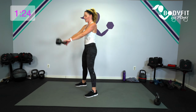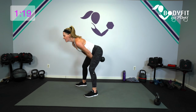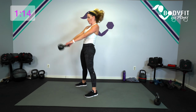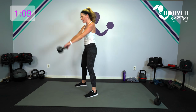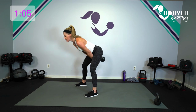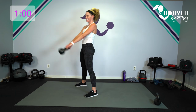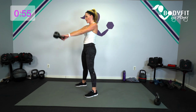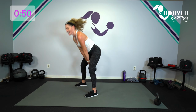I know you're tired. I know those legs are spent, but you got this. Think about the control. It's a power move, but you've got the control. Lock out glutes, hamstrings, back, core. Arms are helping, but they're not lifting. Finish strong. Here we go. 8, 7, 6, 5, 4, 3, 2, 1.